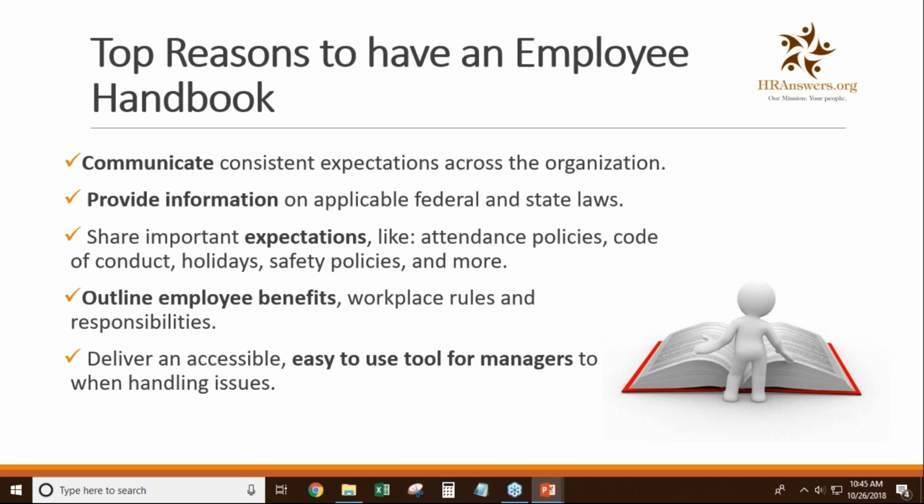The employee handbook also provides information and background on applicable federal and state laws that apply to your organization. A well-crafted handbook will have policies that are developed with your industry in mind and also your geography in mind. Where are you located and how many employees do you have within your organization? That helps an HR professional to drill down and determine which employment policies are going to be included as a best practice to ensure that you're communicating that, of course, it's your intent to comply with all applicable laws and regulations.